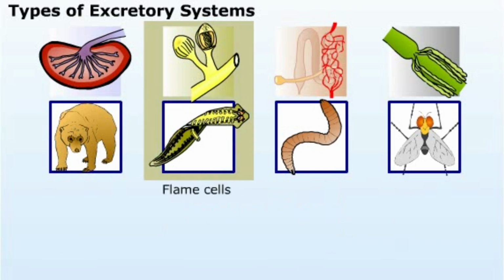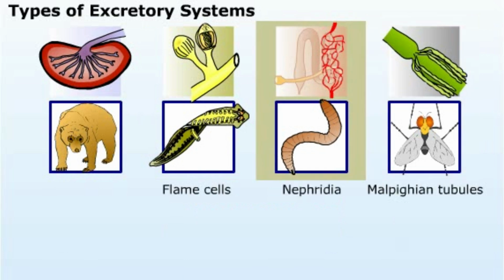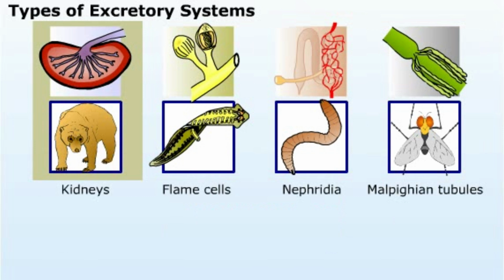The flatworm has a system of ducts and flame cells to excrete waste products. The insect has Malpighian tubules that join to the hindgut. Earthworms have nephridia in their body segments, and vertebrates have compact kidneys that consist of structures called nephrons to filter waste products.